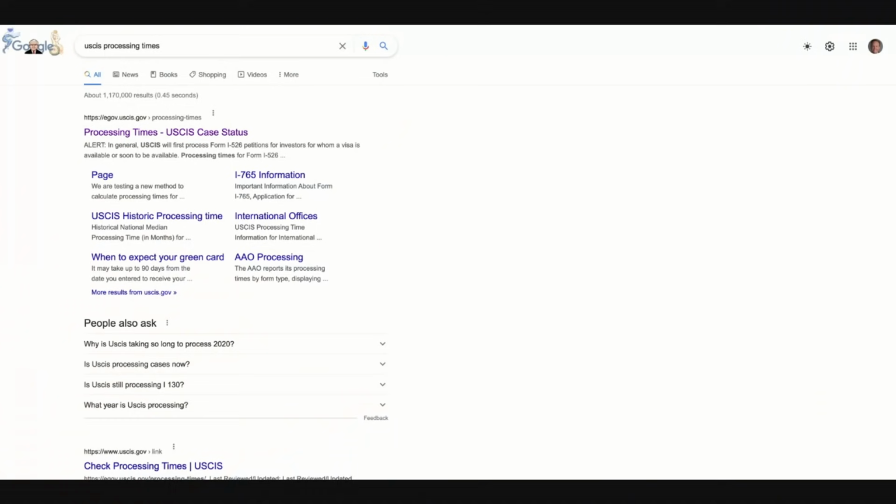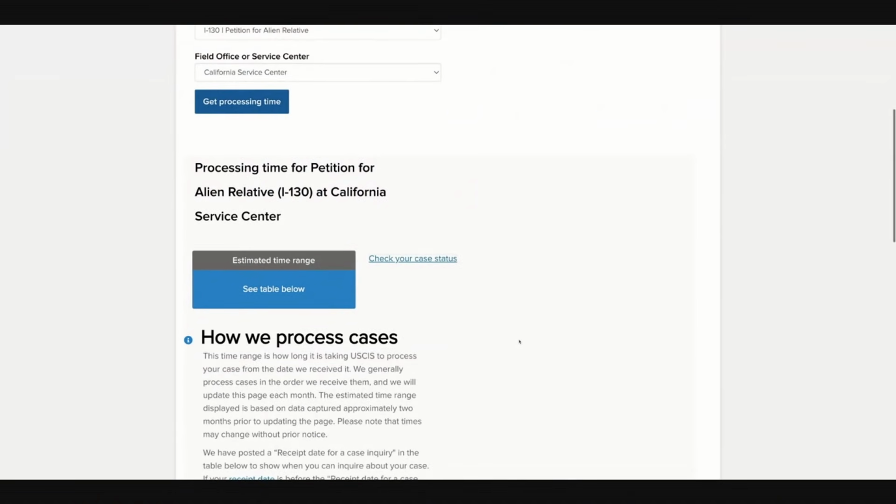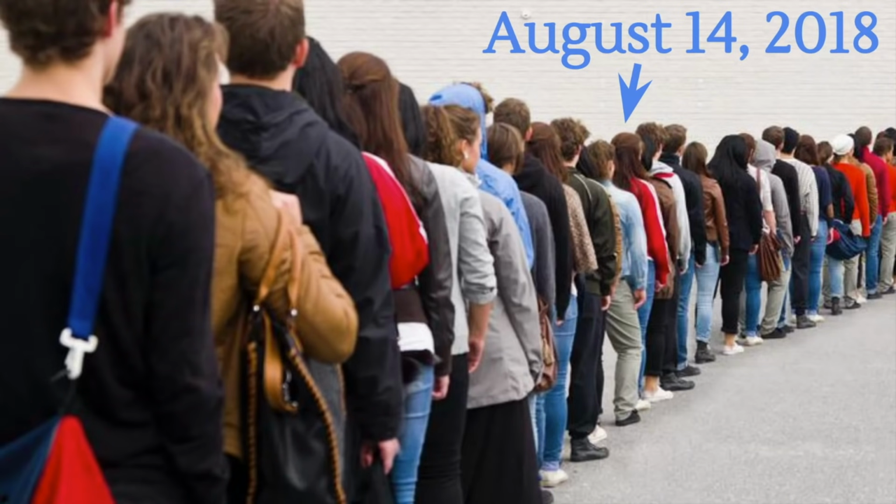The other piece of information that you really need in order to understand the timeline on your case is how USCIS notifies you of what cases they are processing, which cases they are currently working on. Knowing your priority date is essential if you want to talk about speeding up your case. Your first option to try to speed up your case would be to send a letter to USCIS.